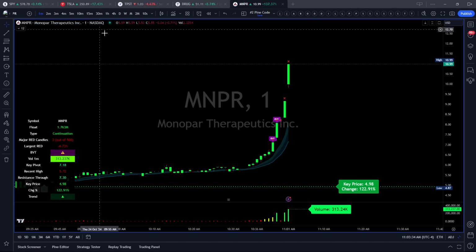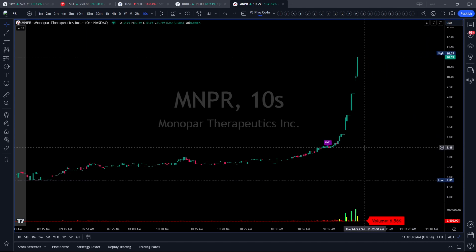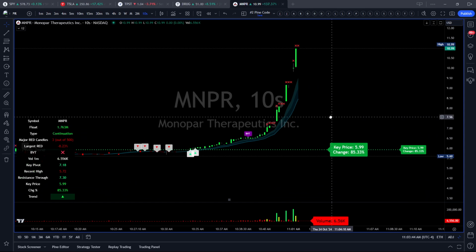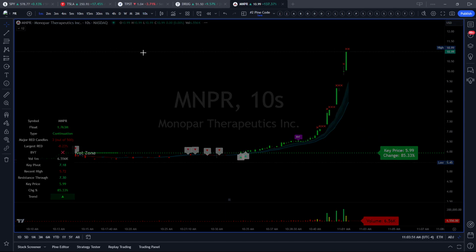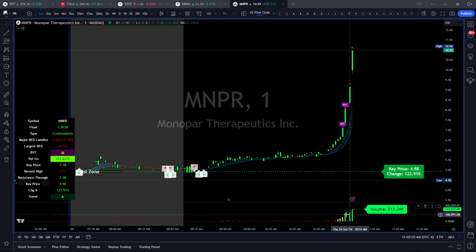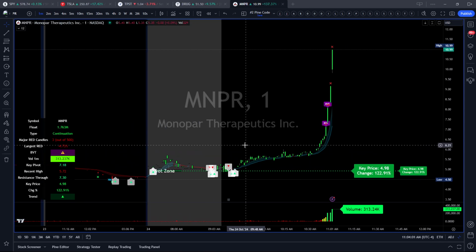Now, if I switch over to a 10-second chart, let me go ahead and do that. Maybe we'll find an entry on MNPR, and no, it doesn't look like it. Look at this. MNPR is just consistently green all the way up. So tough to find an entry in something like this, guys. 85% up from the entry on a 10-second chart, and even more so on a 1-minute chart, up 122%. Yes, we're getting volume. It didn't arrive until over here. Sure, we're getting the signals on this side, but we weren't getting any volume. So it's tough to trade it without that volume.